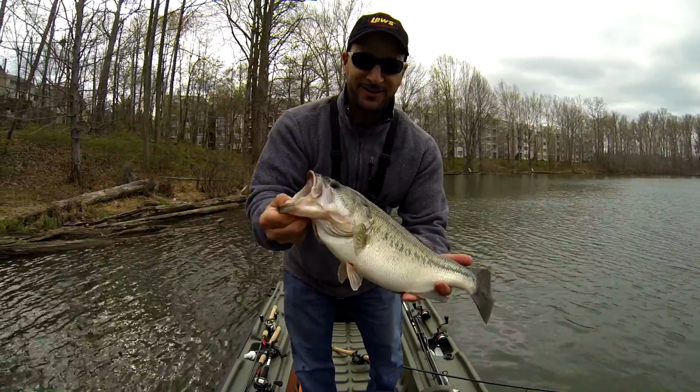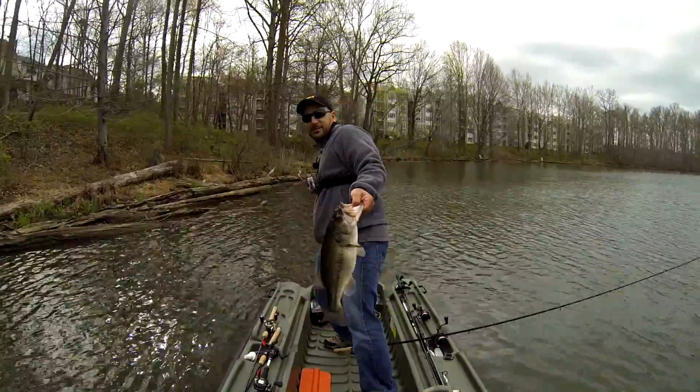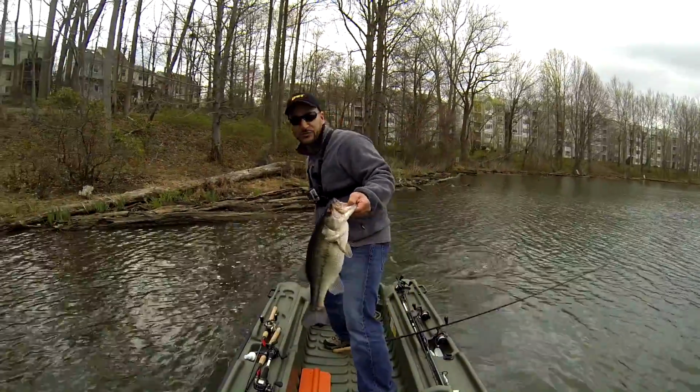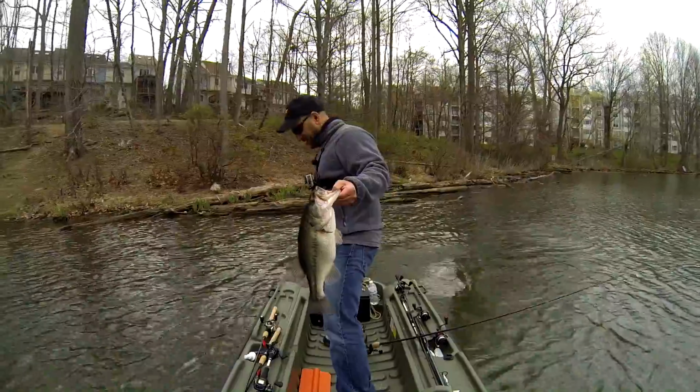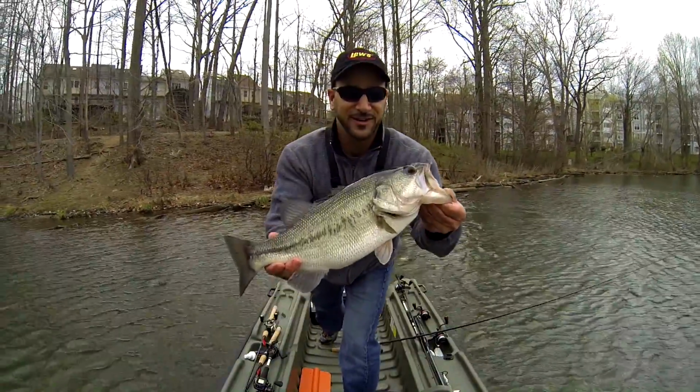How can you go wrong when you start the day with such a beautiful fish? It's early morning, a day before a big front coming through. I had a feeling this was gonna happen. So again, guys, get on out here. Spring is here and the wind is blowing.